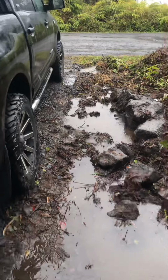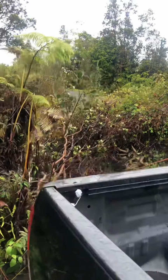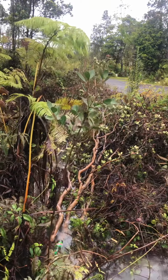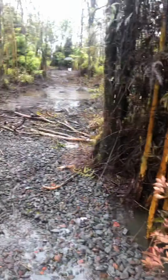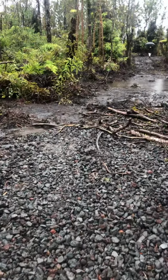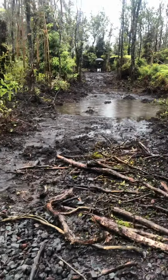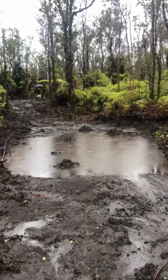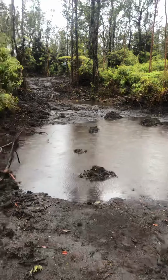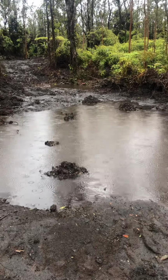So we've got our entrance over here, and we got a lot of water over here. And this section over here is completely filled in, so it's basically a little pond right now. So we've got this stuff that we've already rocked and everything, and then we cleared this out a couple of days ago. But right here, we've got a little low spot in our lava rock, and it's filled in. So this is probably at its deepest about 2 feet.